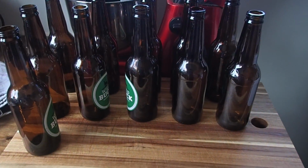So I'm resorting to soaking them in water and then shaking the water up and hoping mould comes off, but if it doesn't, I'm going to have to just not use them, throw them away. But I've got quite a few sitting on the side done. So all the bottles I've sterilised.